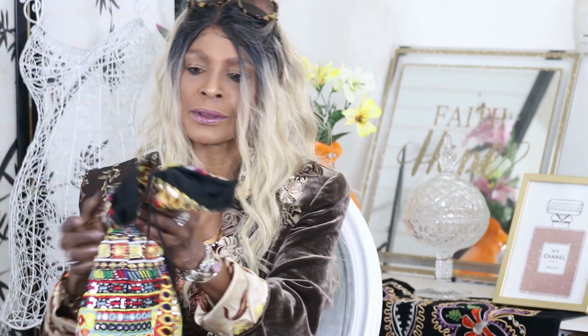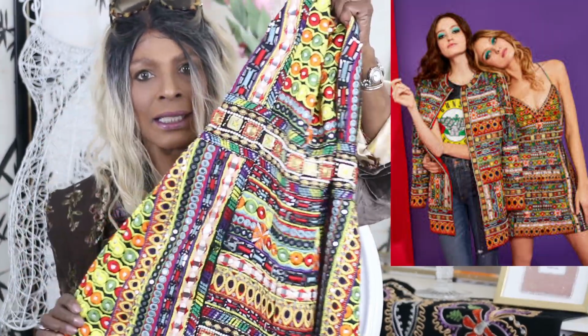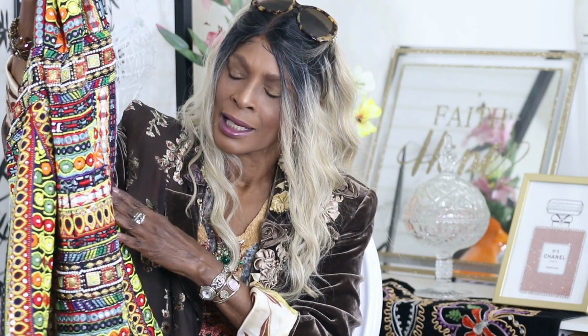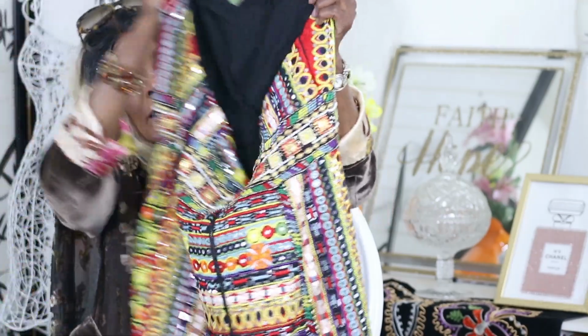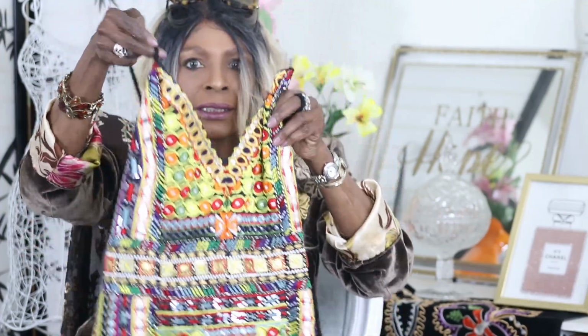So it is this beautiful Taylor, I think it's Taylor, embroidery dress here. And it does come with a jacket, as you can see in the picture. It is just so gorgeous. The details on it are very beautiful. It has some metallic in it, silver metallic, and beautiful prints on this dress. And it is a backless dress with some spaghetti straps.